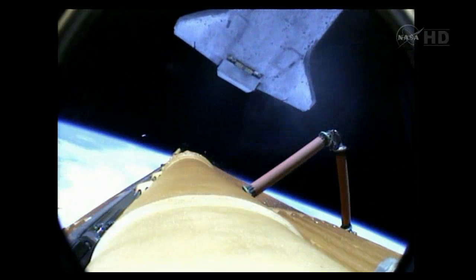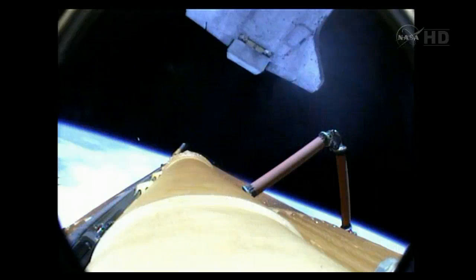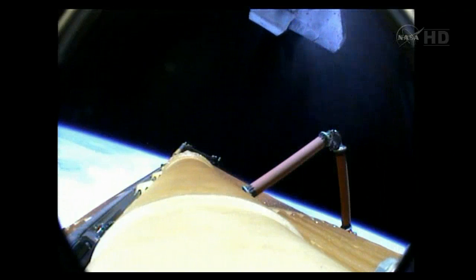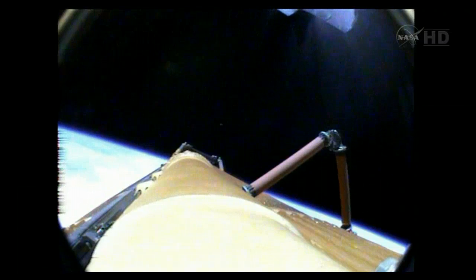Atlantis off the tank. Commander Chris Ferguson will be maneuvering Atlantis now into an orientation to enable Sandy Magnus to capture digital still imagery of the external fuel tank as it drifts away.